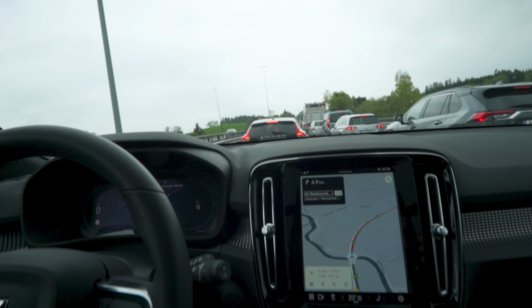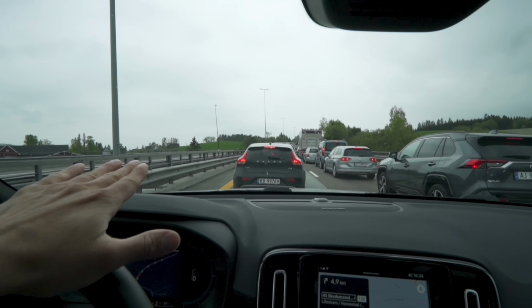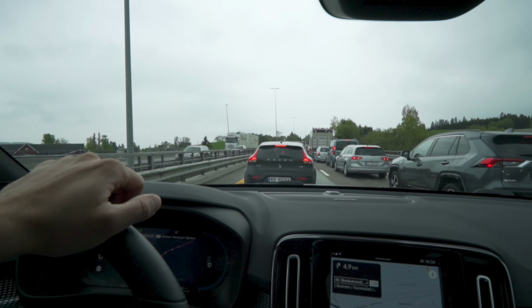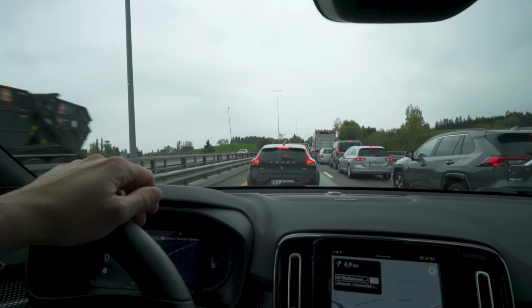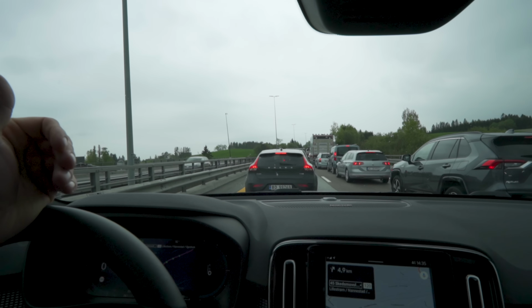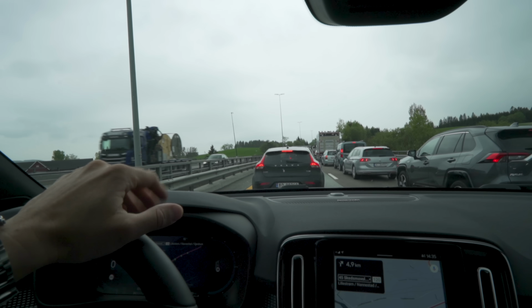But I don't know what's going on here, because we are heading towards the city. Usually rush hour traffic is out of the city, so there has to have been something happening here. Hopefully nothing too serious. I don't know, maybe an accident, but hoping nothing too serious. So that's unfortunate. I mean, this is a real world test, and real world things happen, but we are close enough now to get a reliable reading and reliable test data from this test.